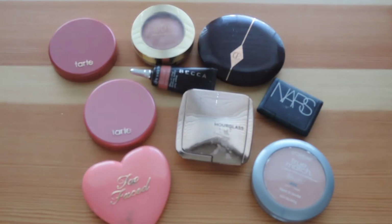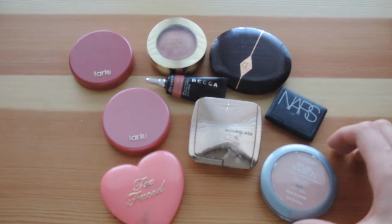Alright, so we're going to start with blushes. These are the mini blushes that I have in my collection, and I also have a couple of face palettes that have blushes in them, but I'm not going to include those because we're going to do a separate video for palettes as a whole. So I guess we'll just get started with this guy right here.